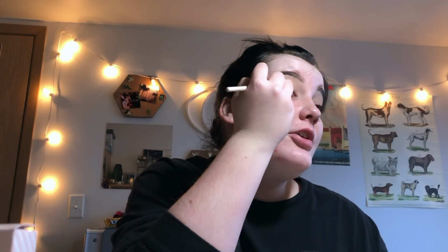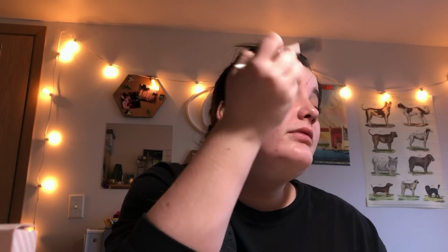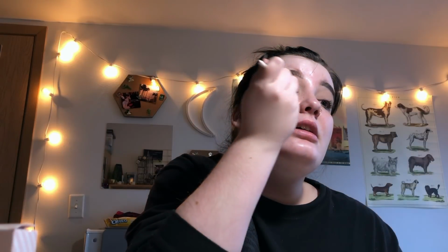I'm going to take this color Eden, which is just a light peach color. Put it on the brush, and then I'm just going to blend that into the corner, mainly focusing on the outer corner. Not even the corner, just the crease again, but near the corner, and blend it to mid eyelid. Start giving some definition to your eye.